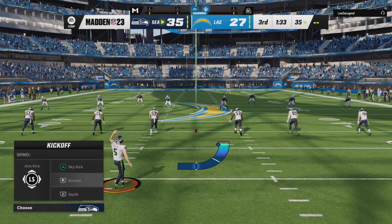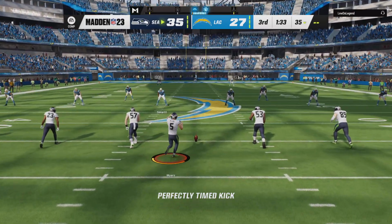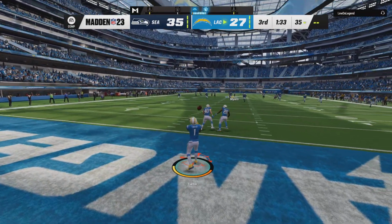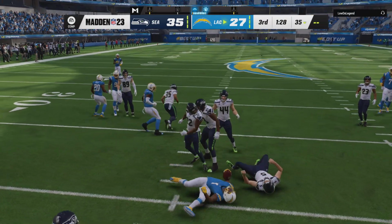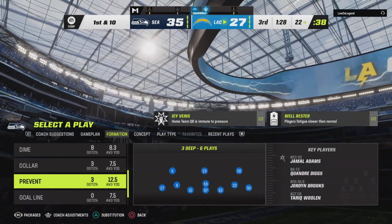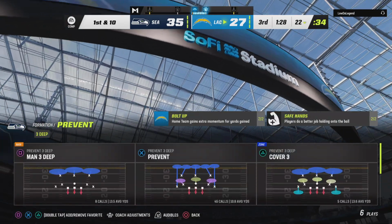Jason Myers to kick off for Seattle. And after the touchdown, here's Myers to boot it away. From his end zone, here comes Carter. And he's up past the 20 to the 22-yard line. The Chargers take over first and 10 at their own 22-yard line.